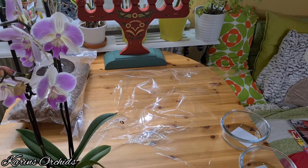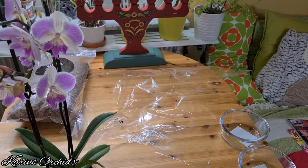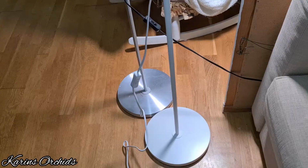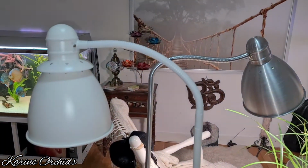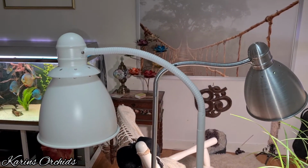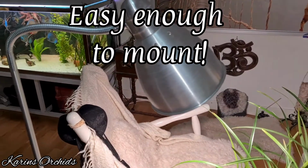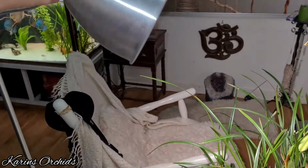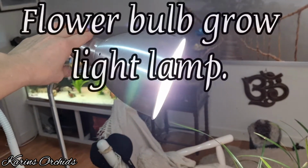Okay, now I'm gonna mount the flower stand, or flower table. So, I'm gonna get back to you and show it to you. So, now the lamp's ready. They only had this one, as I told you, in white. The one I already got was in silver. And in this one, I'm keeping a plant lamp.